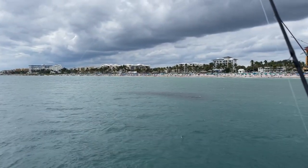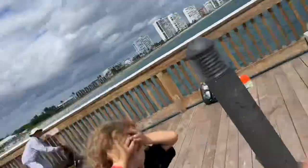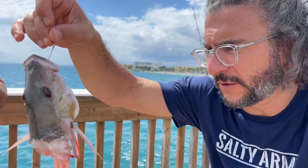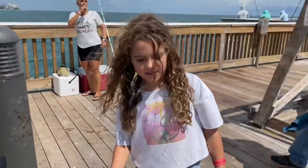Look over there. All right, so this dude just hooked a beautiful snapper and a barracuda. A barracuda ate the snapper as it was coming in. I think it's still moving. Its fins are still moving a little bit. This thing doesn't even know it's dead yet. A barracuda just clean ate that entire fish in half.